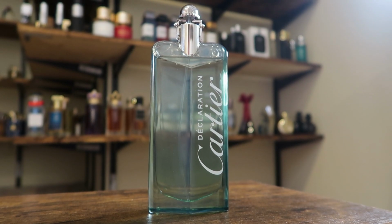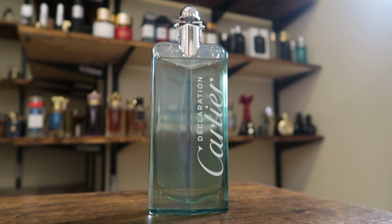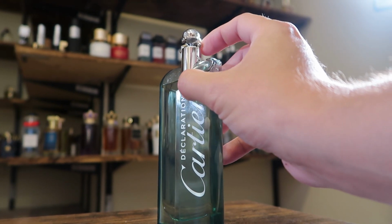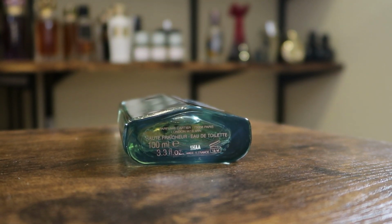It's the typical bottle style for this fragrance line. Looks good, has a nice green coloration to the bottle. And then on the top, you have this little thing that you flip that can lock the atomizer in place so you don't accidentally spray it. On the bottom, you have a sticker with your batch code.